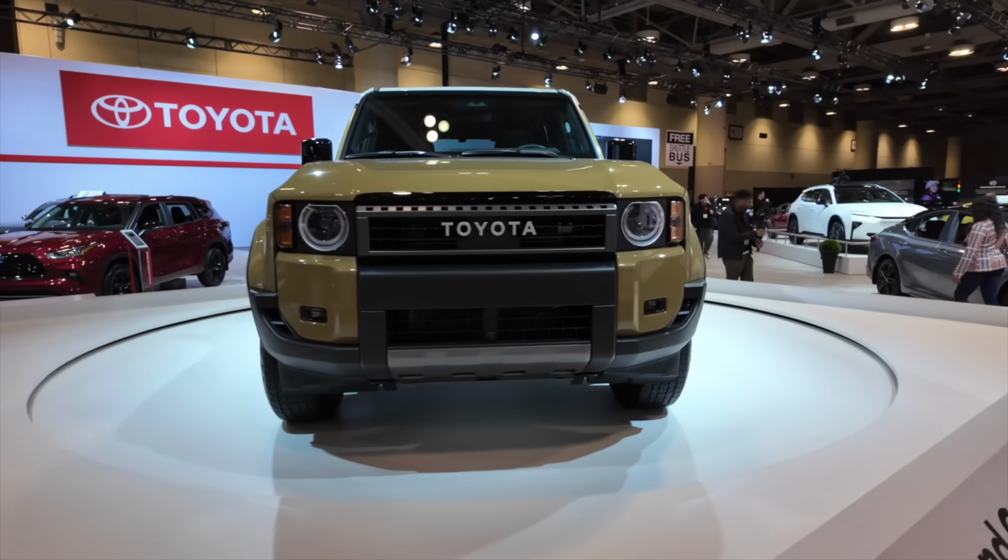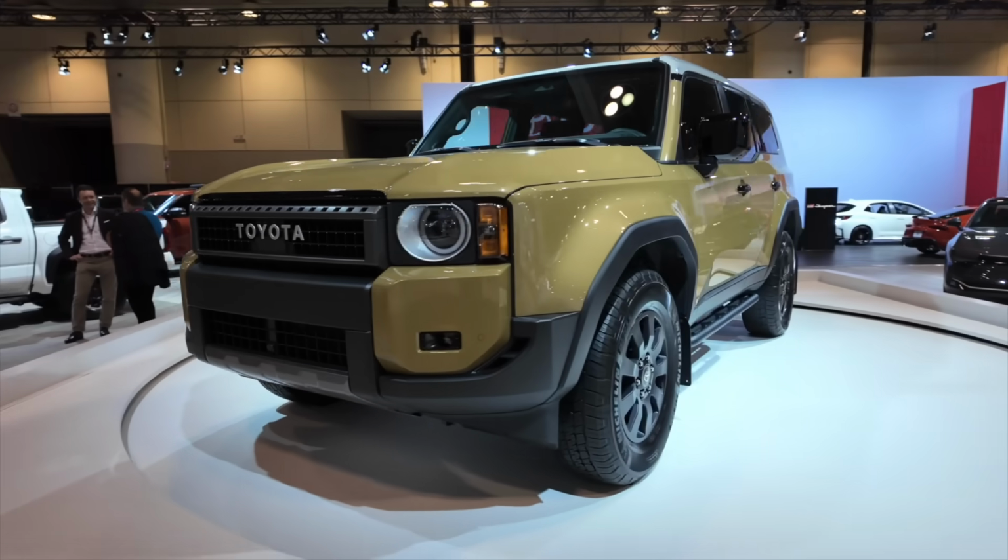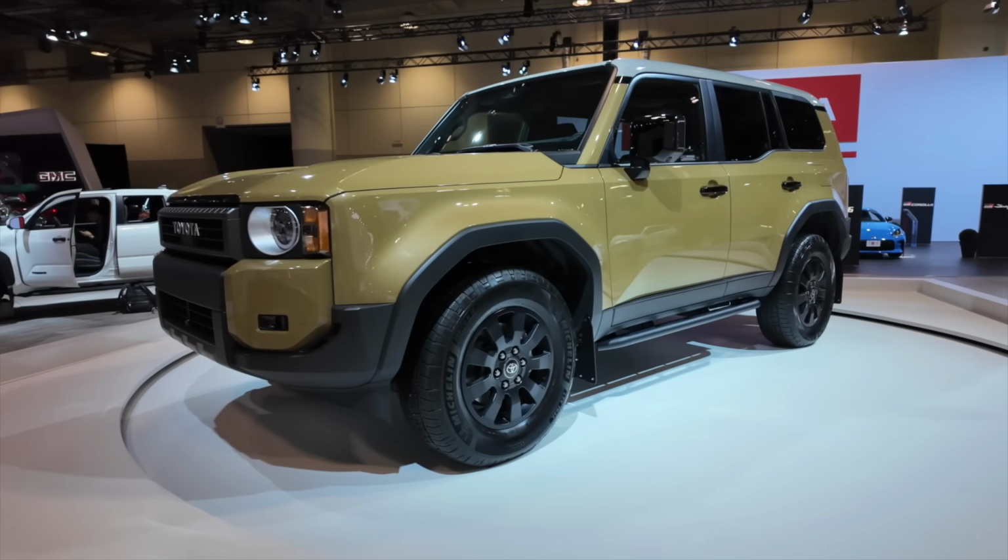Well, welcome to the Canadian International Auto Show, formerly the Toronto Show, and we're here at the Toyota booth because of this big bad boy. Well, it's the Toyota Land Cruiser first edition model. It's in trail dust. It's got the gray roof. I think it looks really great.